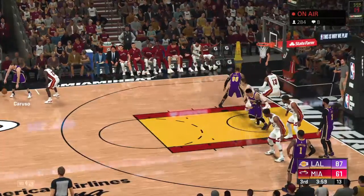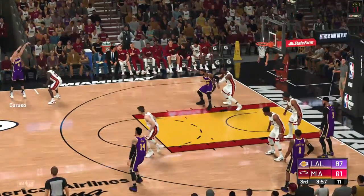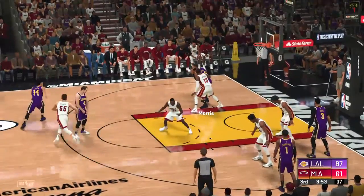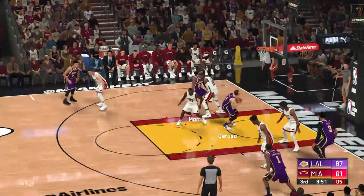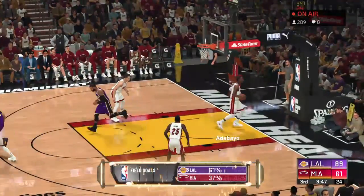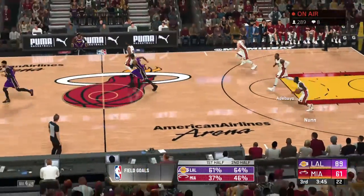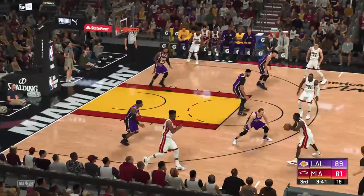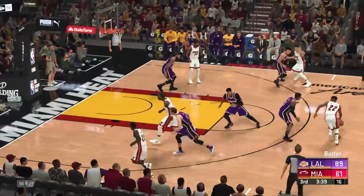Caruso looking for an opening. The pass to Morris. Clock at 6 to the inside. And that one's good. Caruso's got his first bucket in this one. Look at Morris break down the defense on this play. If they leave one of his guys open, he's going to get it to him fast.